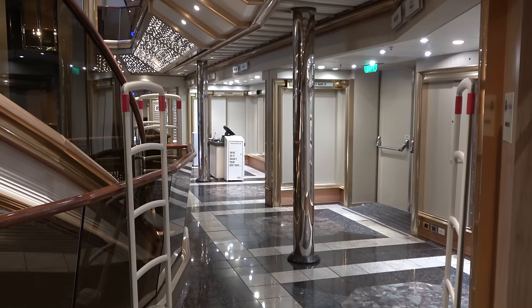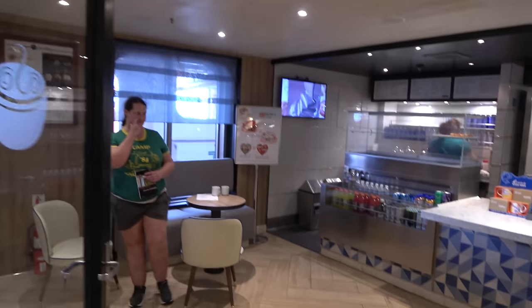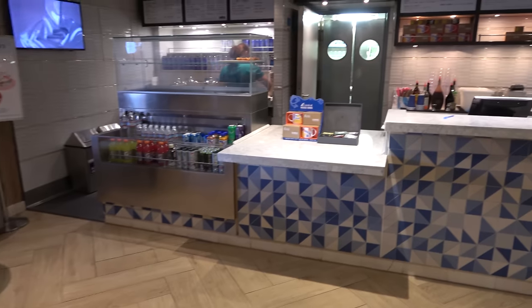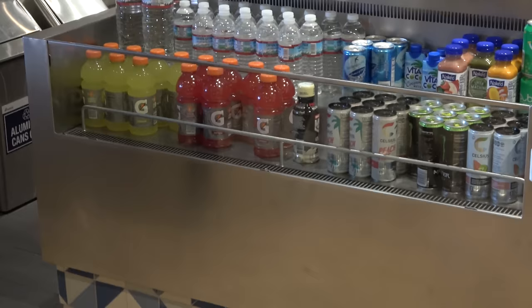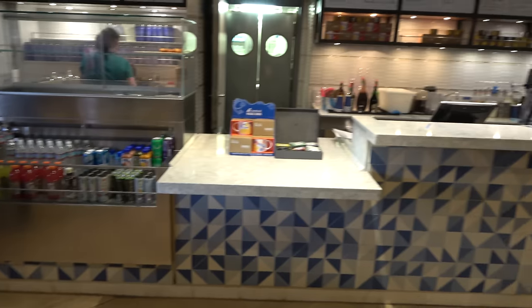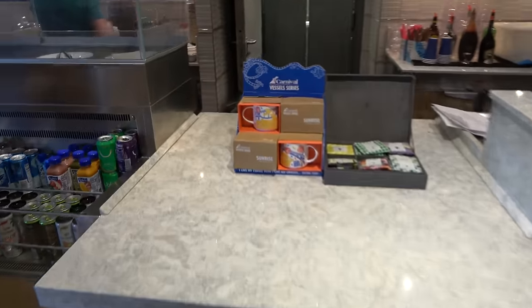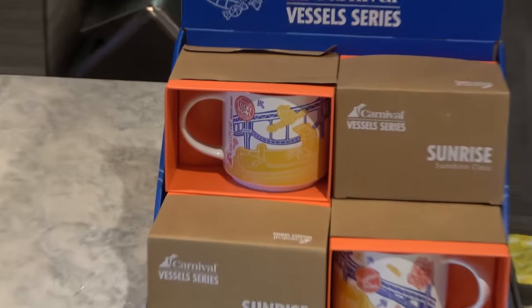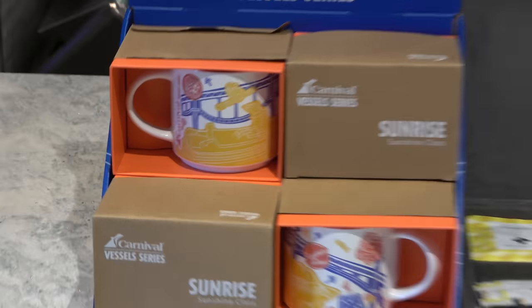On deck 4 in the atrium area, you'll find the Pixels Gallery. If you took any of the photos on board the ship, this is where you would pick them up. Also, it's home to the Java Blue Cafe, the coffee bar on board. If you're on the Cheers program, they sell Gatorades, and they're included. You could also get spiked coffees or spiked milkshakes. I love the mugs. Very similar to the You Are Here mugs that Starbucks does, except for your specific cruise ship.